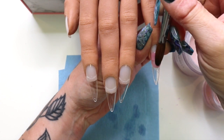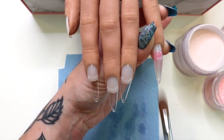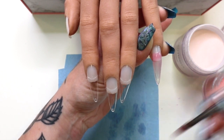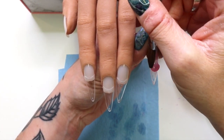It's kind of chilly in here, so we're going to be drying pretty slow today. That's okay. Living in New Brunswick, it's really been difficult this year, it seems. I'm sure every year, but it's been difficult this year to regulate the temperature.